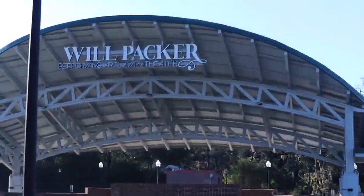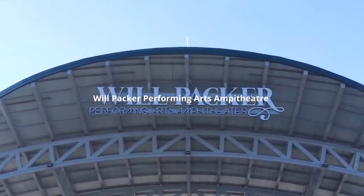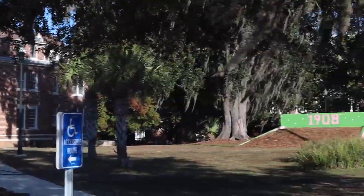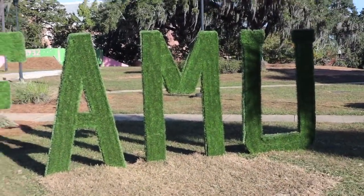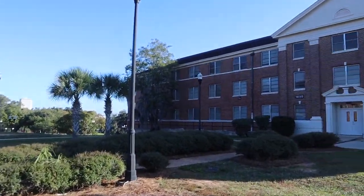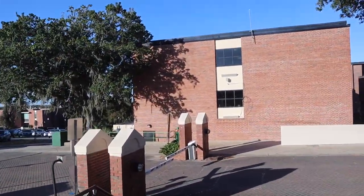So, as everyone saw during homecoming, we unveiled our brand new amphitheater, which is the Will Packer Performing Arts Amphitheater. We typically use this during Set Friday. It's new, so we haven't used it for much, but Set Friday, different events that we have on campus will be held at the amphitheater. Then this right here is Truth Hall. It's not currently being used. I believe it was an old housing complex, but I'm not really sure.